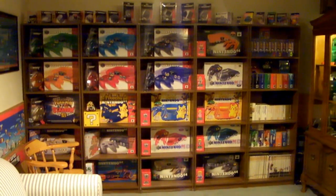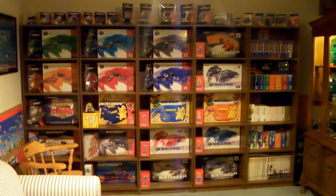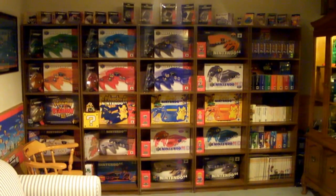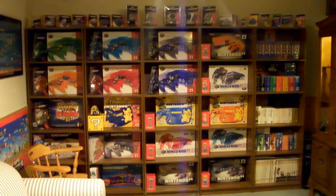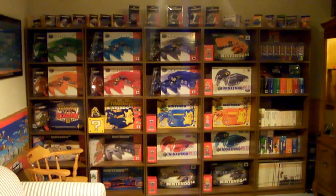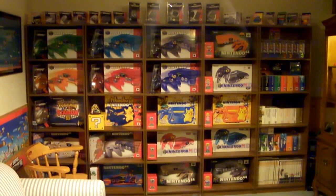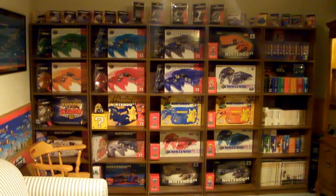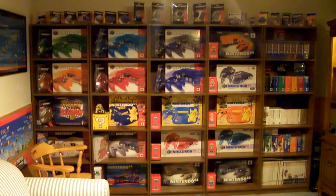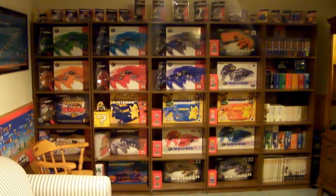This massive wall here is all Nintendo 64 stuff, other than the bottom right hand corner, which are Nintendo Power magazines. I really love the N64. It's the first Nintendo console I bought with my own money. I started out with Sega Genesis, but I was always envious of people who had Nintendo stuff, and my dream was always to have Sonic and Mario on one console. What a loser's dream. What a nerd's dream.